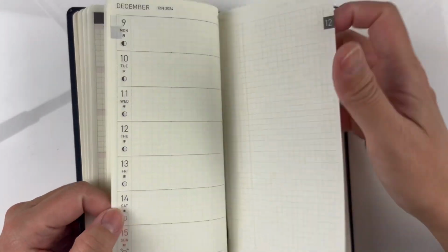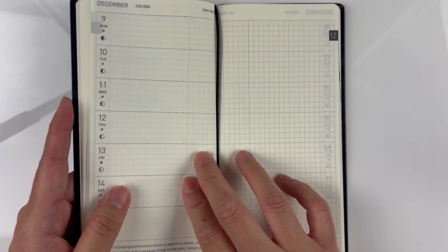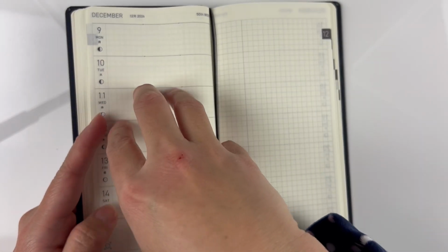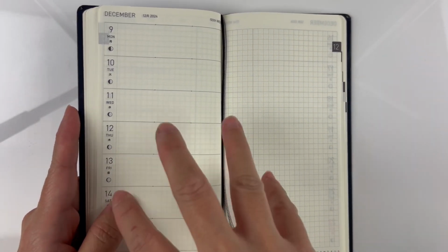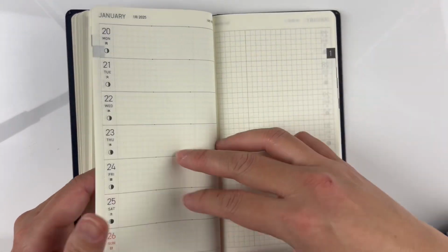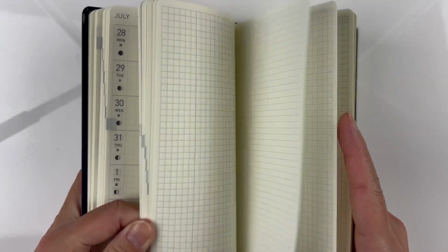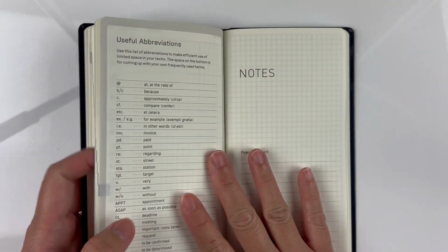And then for my dailies, this is going to be my to-do. If I need to do specific tasks on specific days, I write them down here. I don't really write as much here as I do on the monthly, but when there is something important that I need to finish on that day, then I definitely have to write it here. Like I said, it's mainly going to be for work, 99% work, and the calendar is basically just my life calendar. And then at the end of this is just notes.